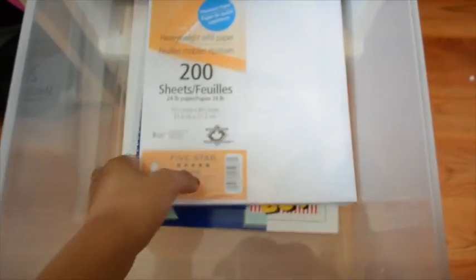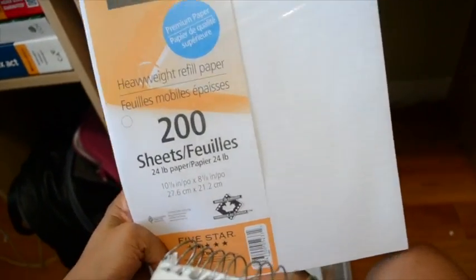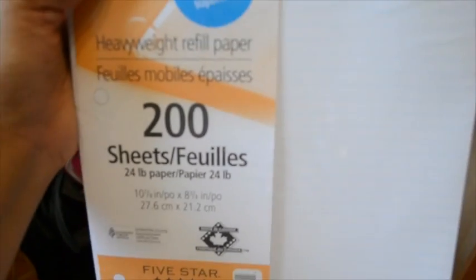And this is a really old sketchbook. I also have extra paper and graph paper in here. This is my favorite paper of all time. This is the 5-star heavyweight refill paper, and the reason I like this is because it's so much thicker than just regular paper. Like, this is 24-pound paper. So it feels like 2 or 3 sheets of regular paper, but I really like that.